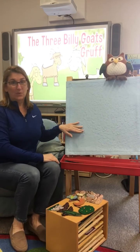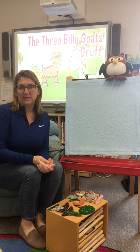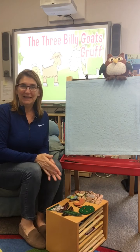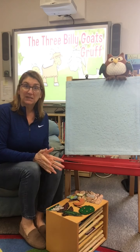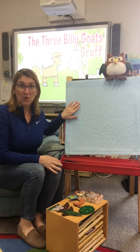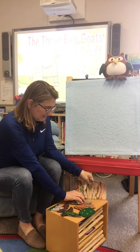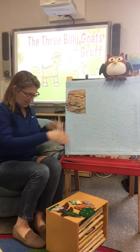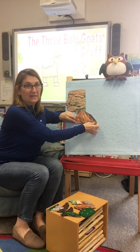So here we have our sticky board, and before we start any story, we have to think about where this story takes place, and that's called the setting of the story. If we think about the Three Billy Goats Gruff, and I think most of you remember the story, it takes place in the mountains and in the forest too. So we're going to start the story on this side where the Billy Goat Gruffs live. Old billy goats like to live high up in the mountains. So we're just going to put some rocks up here, and maybe another little rock down here. And that's where the billy goats are going to live.